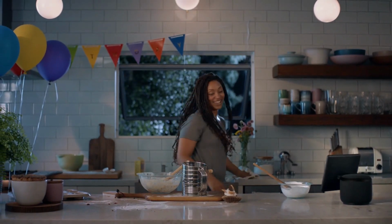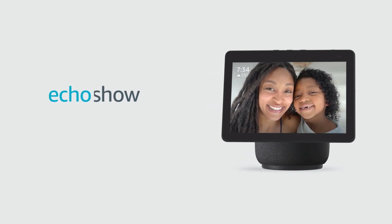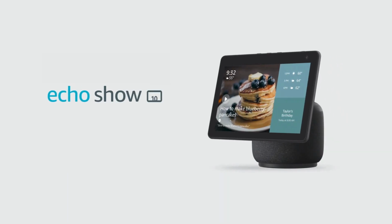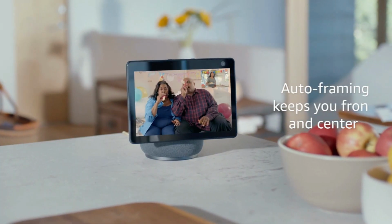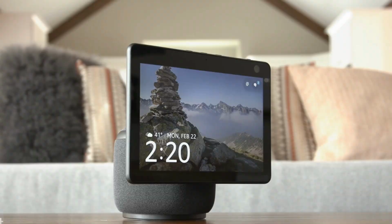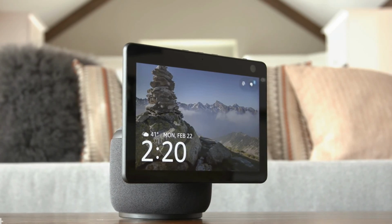Showcase your cherished memories with Amazon Photos and Alexa. Turn your home screen into a digital photo frame, share photos with loved ones, and capture moments with ease, all while enjoying unlimited photo storage for Prime members.